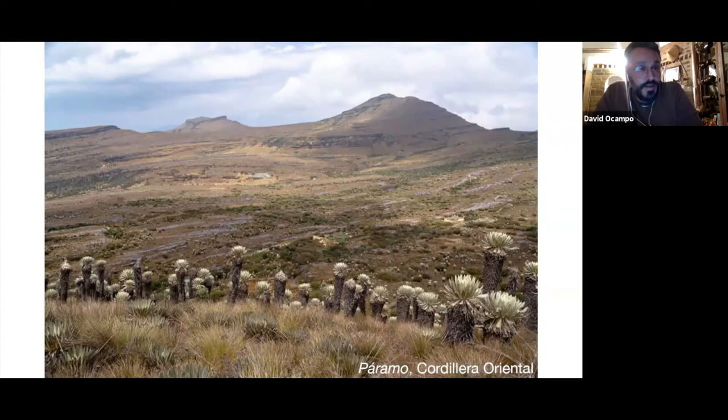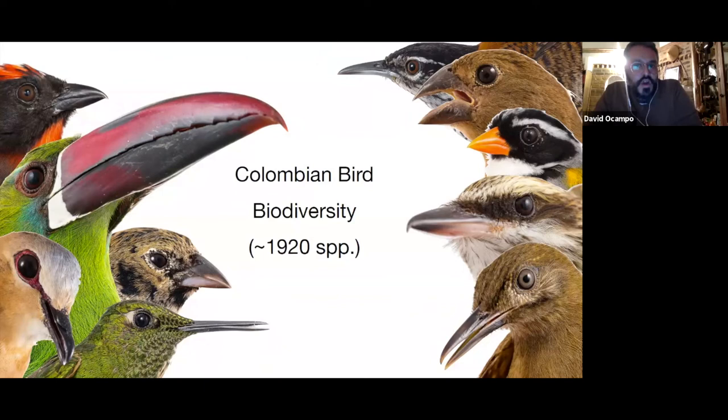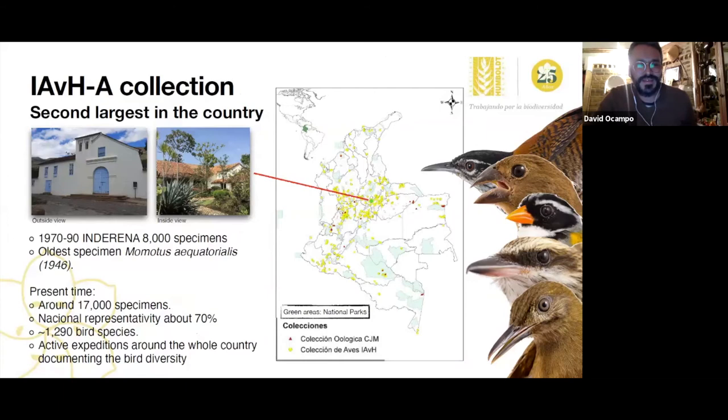Next. And as a result, we can find in Colombia almost 2,000 bird species. To study and preserve all this biodiversity is an important and huge challenge, which requires developing high quality biological collections with a wide taxonomic cover. Next, please, thanks.